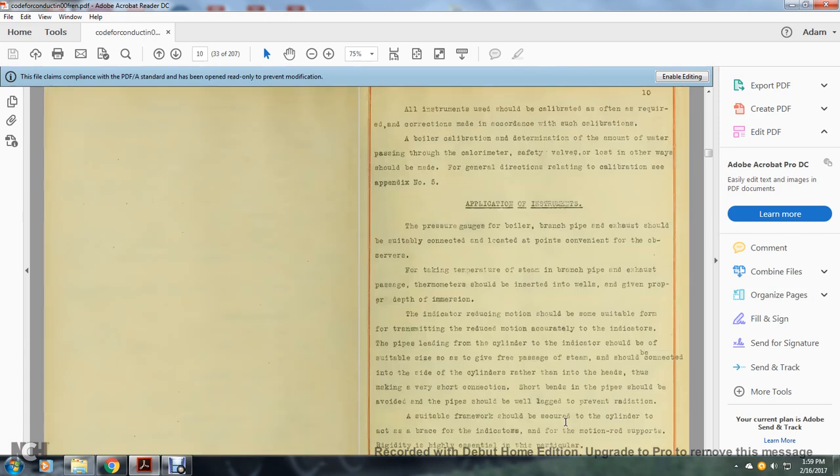All instruments should be calibrated as often as required, with corrections made in accordance with such calibration. Boiler calibration, determination of the amount of water being passed through the calorimeter, safety valves and loss in other ways should be made. For general directions relating to calibration, see Appendix Number 5. Application of instruments.